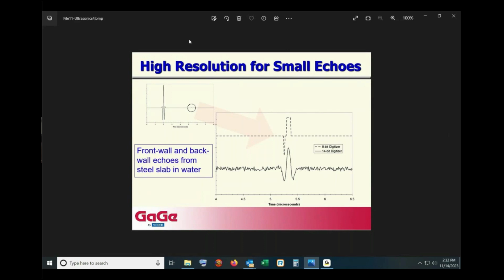And then if we go to flaw echoes that can occur between these two echoes, those again can be arbitrarily small. So for steel and water, the very best case for an 8-bit digitizer is two levels, which stinks, I'm arguing. If we now look at a 14-bit digitizer, where we have, again, 64 times more levels, we can really get a good view of this echo. So that, again, illustrates the power of high resolution in ultrasonics.